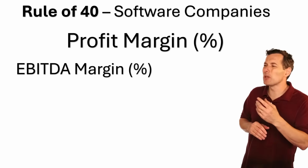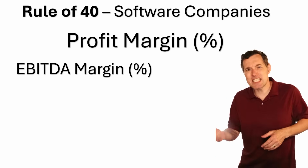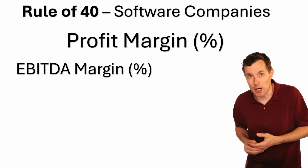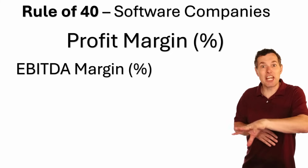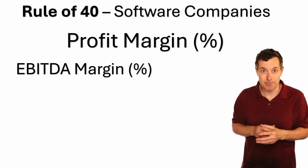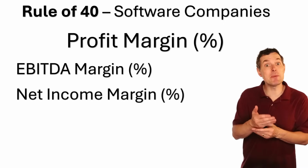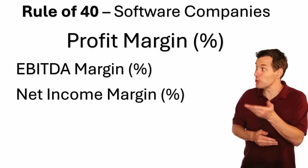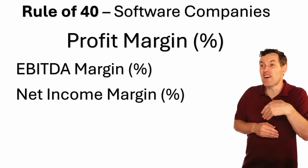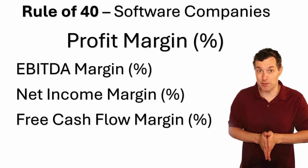The idea here is that you eliminate some one-off numbers. So if there's a quick write-down or if the company makes an acquisition or something unique happens with that company, well, those numbers get excluded from this so you can more look at the operating business of the company. Now, if you want to be a little bit stricter, instead of using EBITDA margins, you could use the bottom line. You could use net income profit margins. And then finally, the strictest one is if you wanted to use free cash flow profit margins.